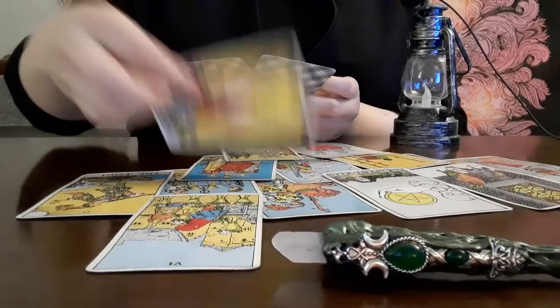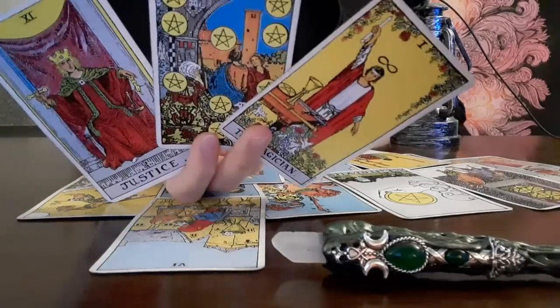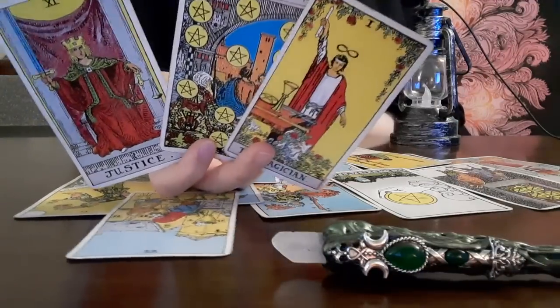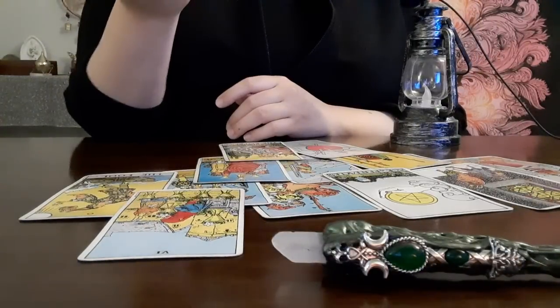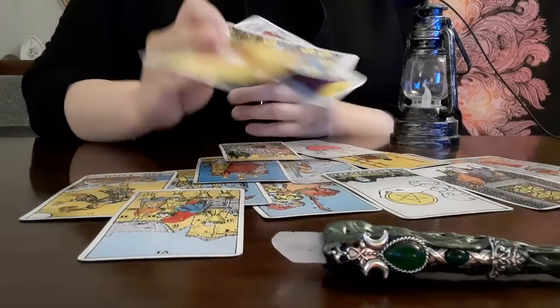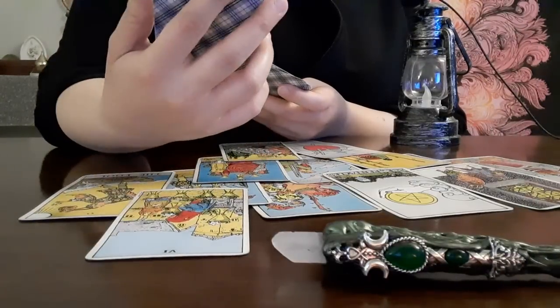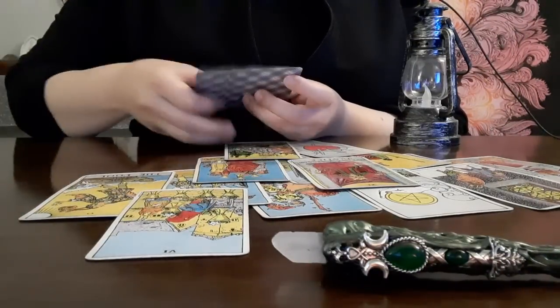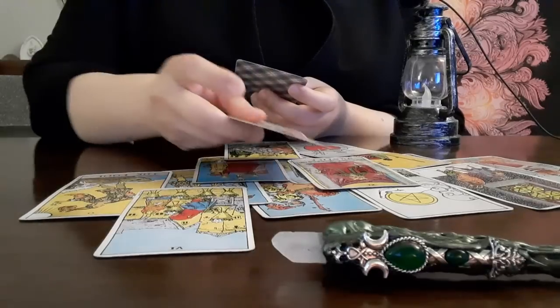And the final thing here, this is really promising, very encouraging. You have Justice, the Ten of Pentacles, and the Magician. So in addition to prosperity and positivity, you're heading towards a lot of balance, really nice balance where everything will move more smoothly. You're moving towards power and manifestation, positive manifestation.